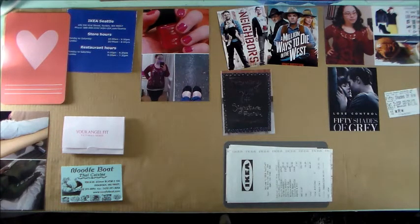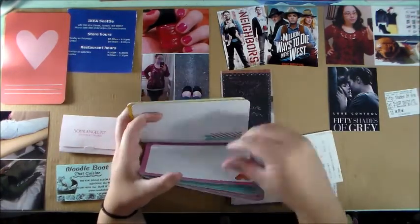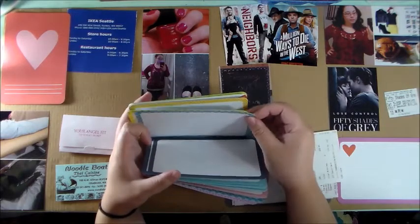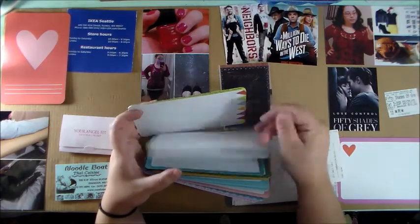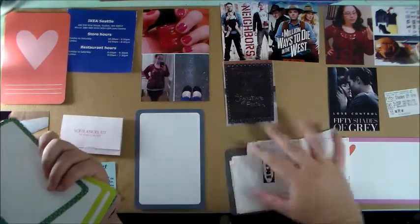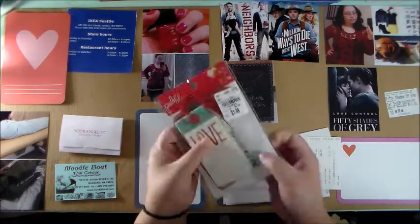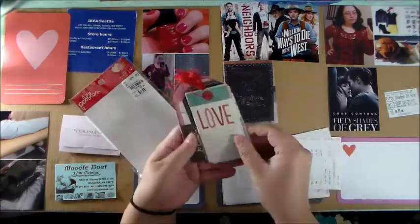Okay, so now I'm just laying out all the cards that I want to use. I keep forgetting to go through them in front of the camera. See, there you go. I was doing it behind the camera because it's just easier to look at that way. So now I'm trying to figure out all the cards I need. I was going through the small cards.